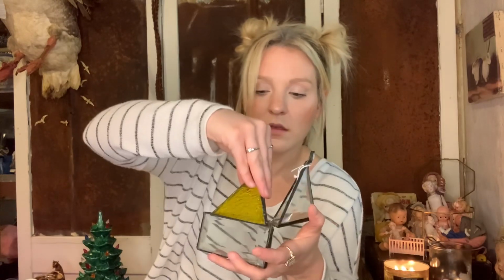But I love the shape. I love the glass on this. I do like it better without this, but I think I'm going to sell it with that just so that you can have more options. But I liked it like this. But like I said, I'm going to include this because they came together. So, really fun piece.